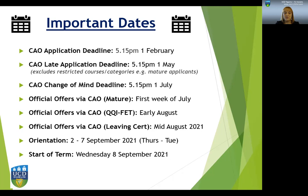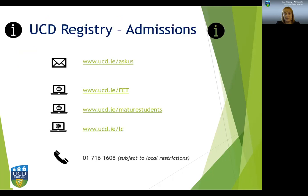The Leaving Cert offers then will generally go out in mid-August. So as you can see, mature and QQI applicants will have their offers and will know they're coming to UCD in advance of that large cohort of Leaving Cert students applying. Your orientation then will start on the 2nd of September and you'll be in class on the 8th of September.